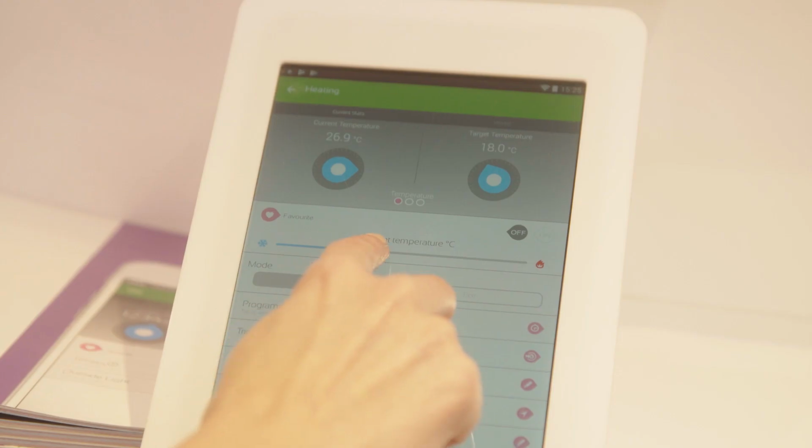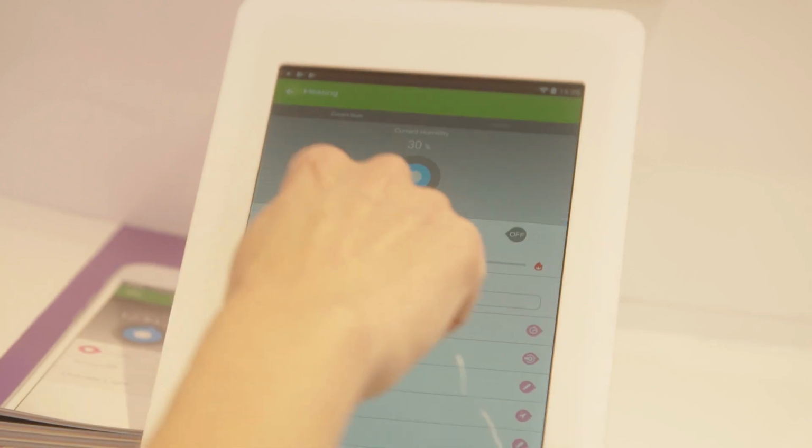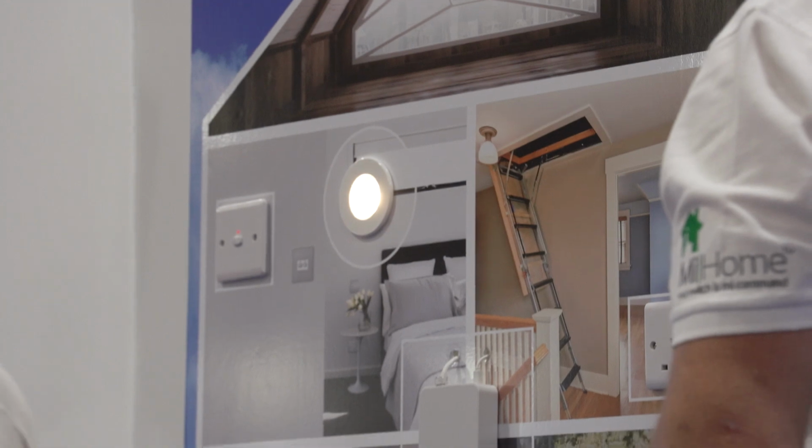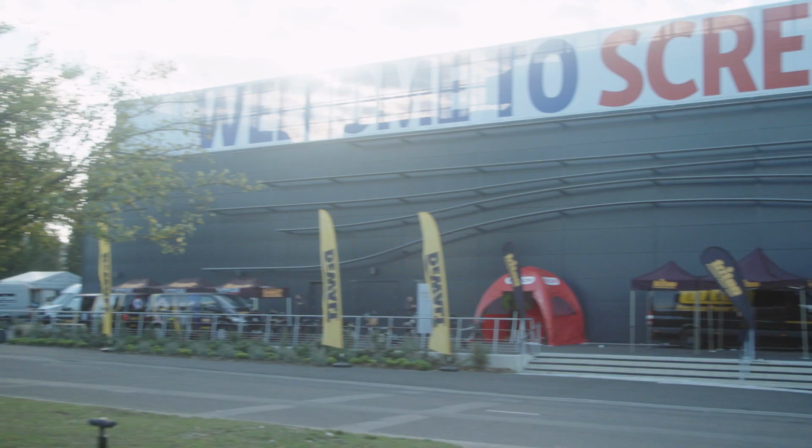So these are our apps. They work off both the iOS and Android platforms. They are really, really easy to download, install and use. You can control your heating, your lighting and all of the electrical appliances in and around your home. It's just a great way for you to use, enjoy and make the most of our product.